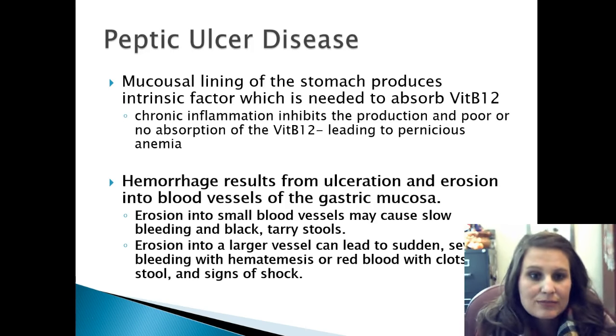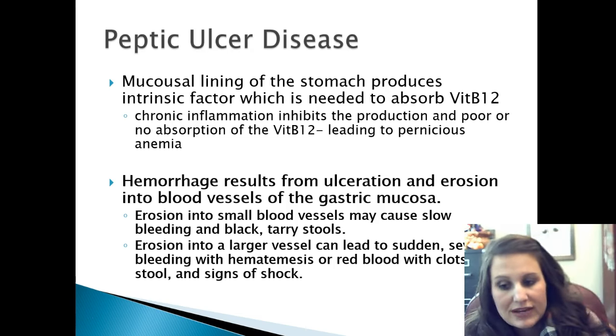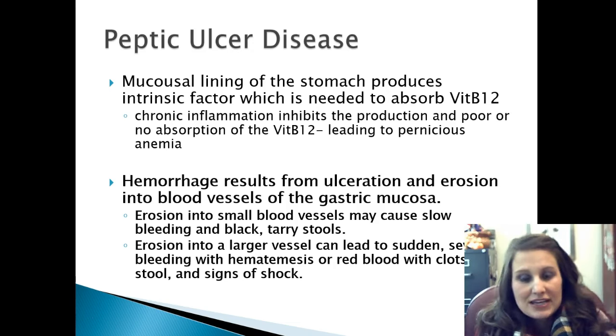The mucosal lining of the stomach produces the intrinsic factor, which is needed to absorb vitamin B12. Chronic inflammation is going to inhibit that production, and poor or no absorption of vitamin B12 is going to lead to pernicious anemia, and so that patient is going to become anemic.